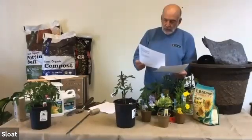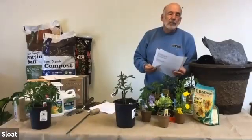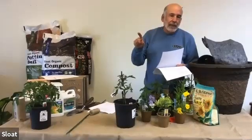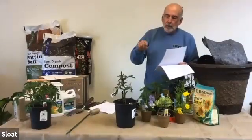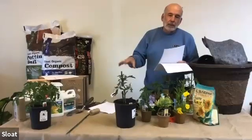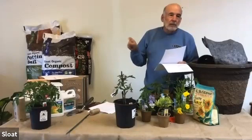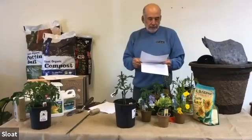Second part of the question, I had blossom rot on some of my tomatoes and squash. Calcium, calcium, calcium. There is a foliar spray called Foli-Cal. I think it's also made by Monterey, which you can spray on the foliage and get quick uptake of the calcium. So if you weren't able to get it into the ground to begin with, and you've got some blossom end rot, get the Foli-Cal and spray that on, and that will help you solve that problem.